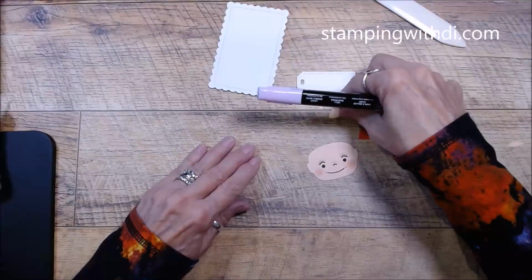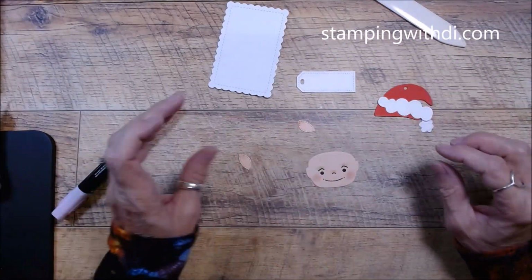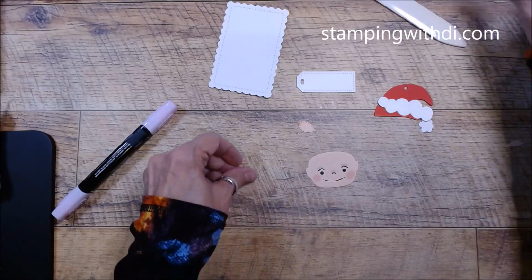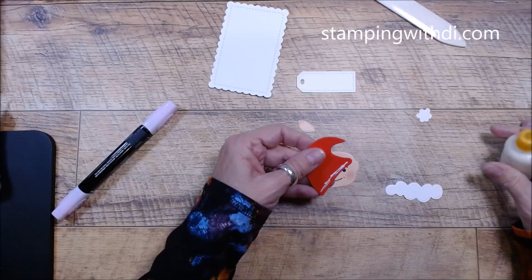I also want to put a little bit on the ears. And as it soaks in, it lightens up. All right, so then we just decide how we want our ears. So let's put our hat together. We can put our ears on after.